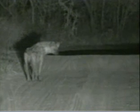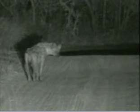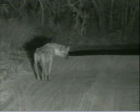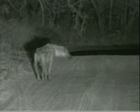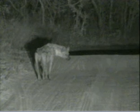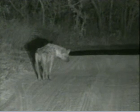And then, of course, in the northern eastern or the northern parts of East Africa and North Africa, you get the striped hyena as well. But by far the most common and prevalent species across most of Africa is the spotted hyena, the species we're looking at now.